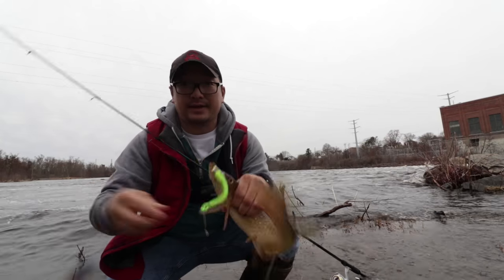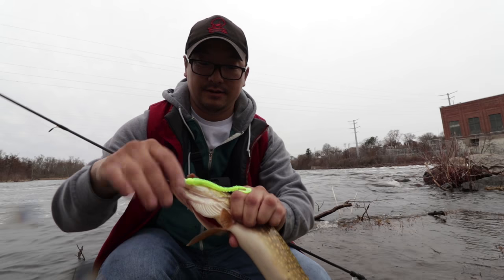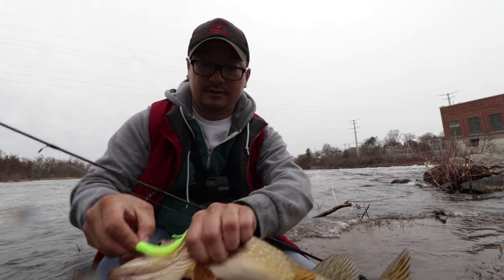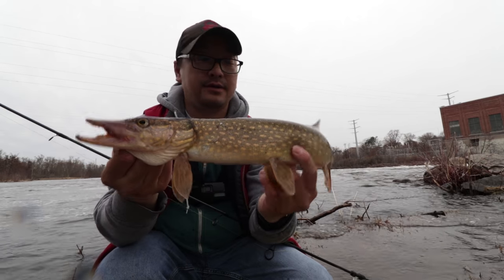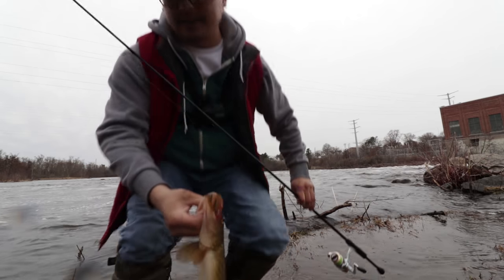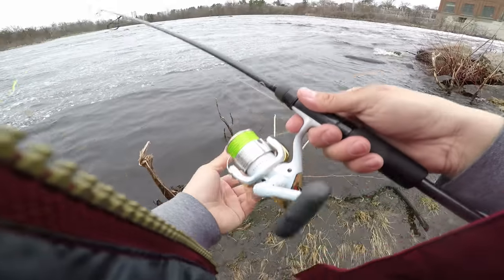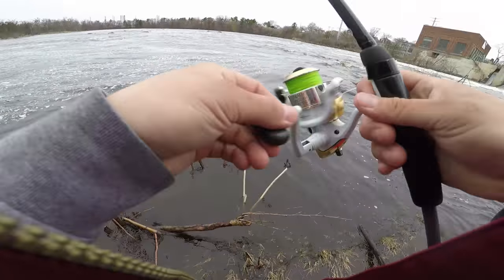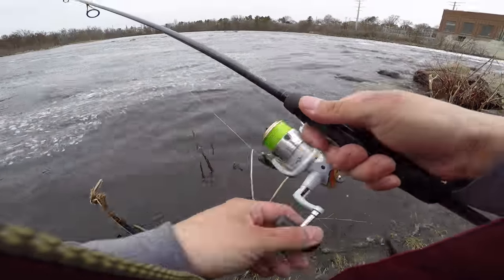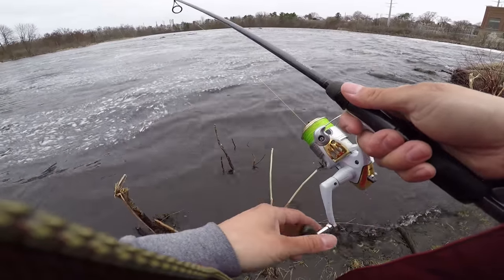There is a ton of pikes in here. Another small pike. Throw them a ringworm out. I'm just gonna swim it along, dragging it.